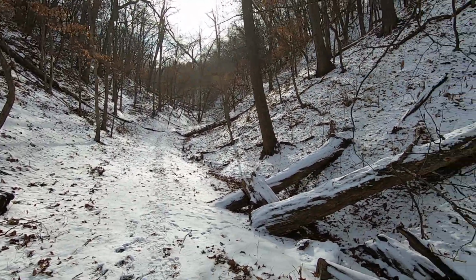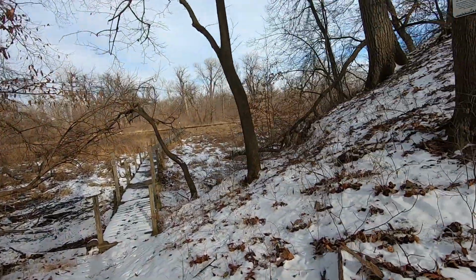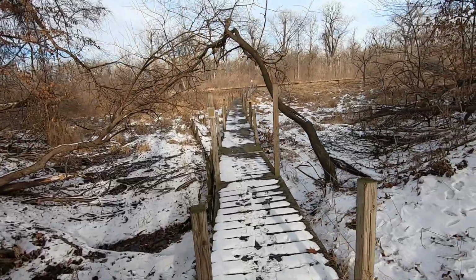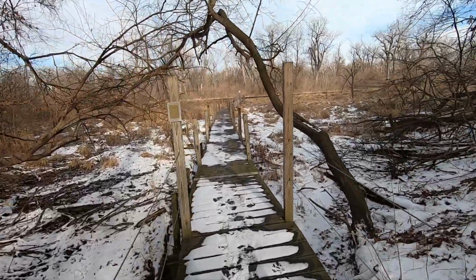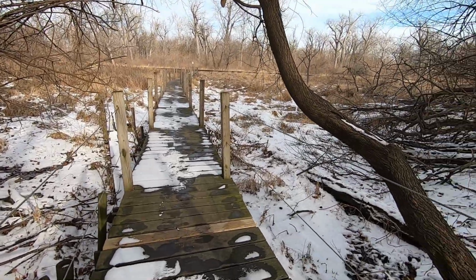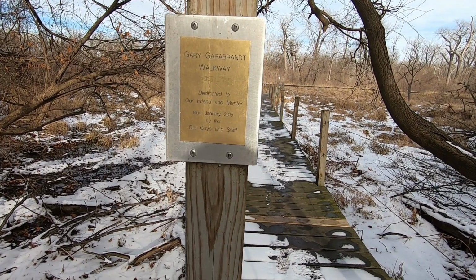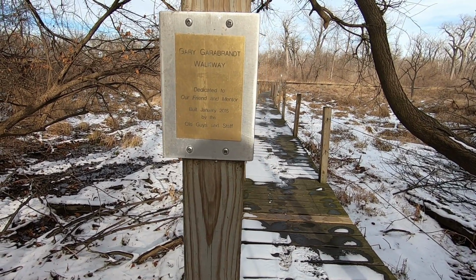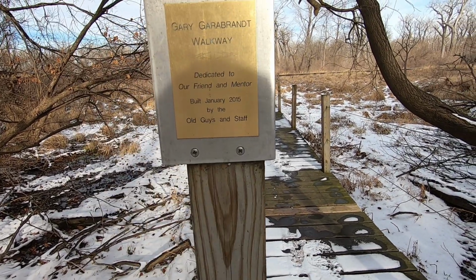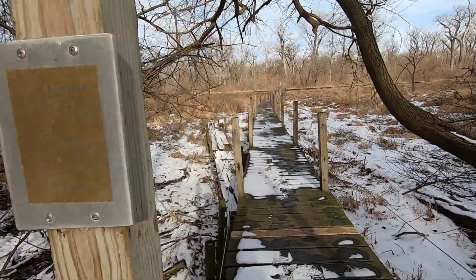Okay, well, let's get back on the trail again. All these side distractions are totally worth it. Gary Garibrandt Walkway, dedicated to our friend and mentor, 2015. By the old guys and staff. That's cool.